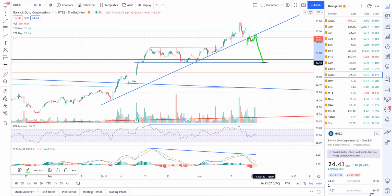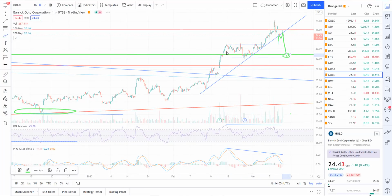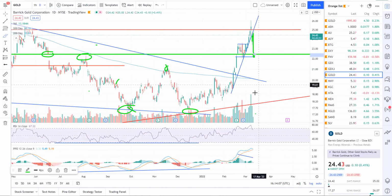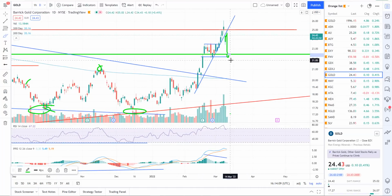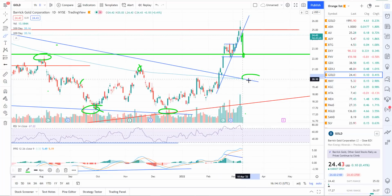This is probably an objective area to buy, 22.18. I would be looking at that as an area of support. Looking at the daily chart, there is always the potential to come all the way down to the original breakout point, all the way back down here at about 20 bucks.